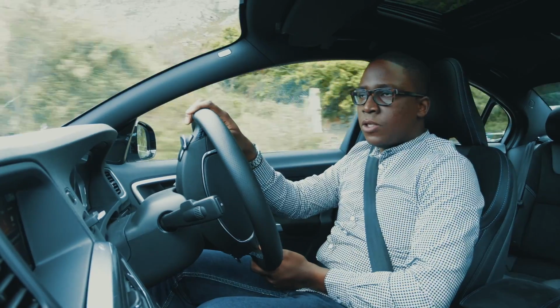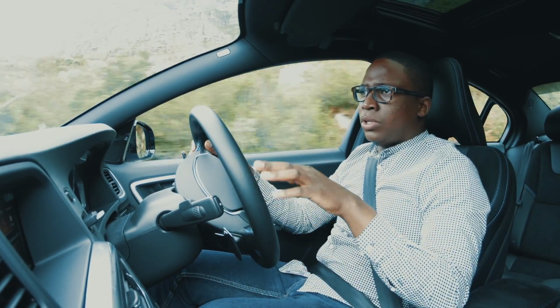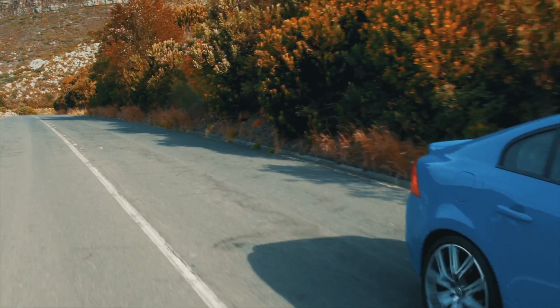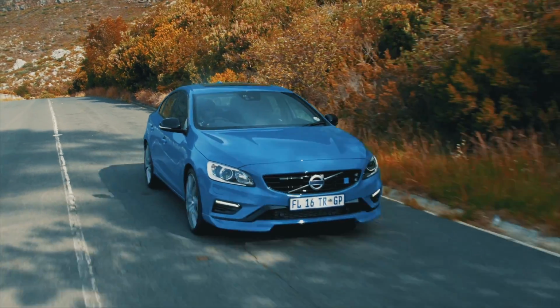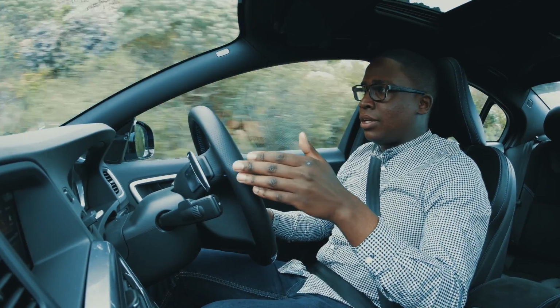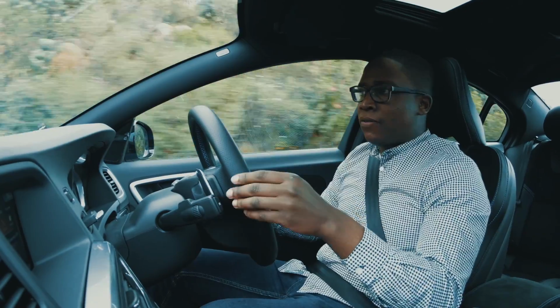Even though they've marketed this Polestar as a sports saloon, you can feel that this is a comfort-orientated car. One of the biggest changes you're going to notice is the gearbox. The old car had a 6-speed automatic, and this new one has an 8-speed automatic. And as a result, the gear changes are cleaner, and the car just feels better to drive every day.